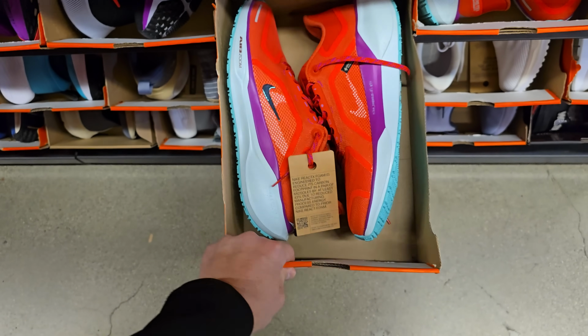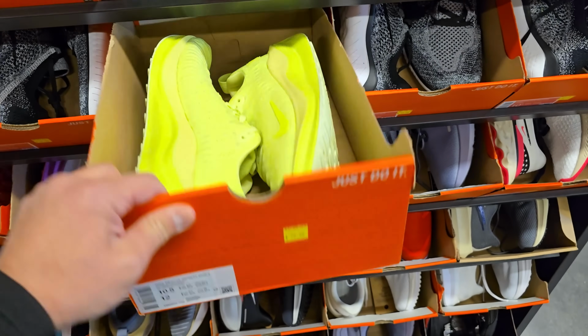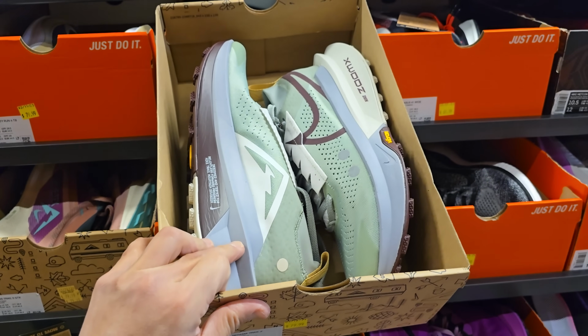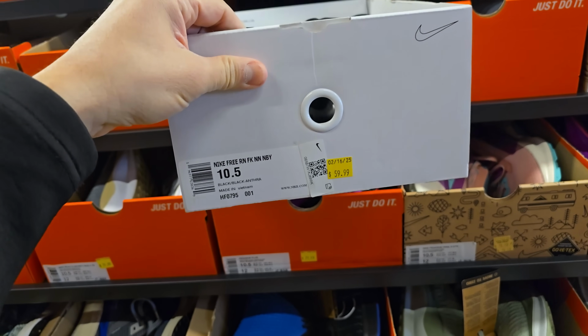Pegasus 41 Gore-Tex going for $80. Infinity Run 4s going for $80. Some trail running shoes, the Gamma Trails go for $80. Nike Free Runners go for $60.